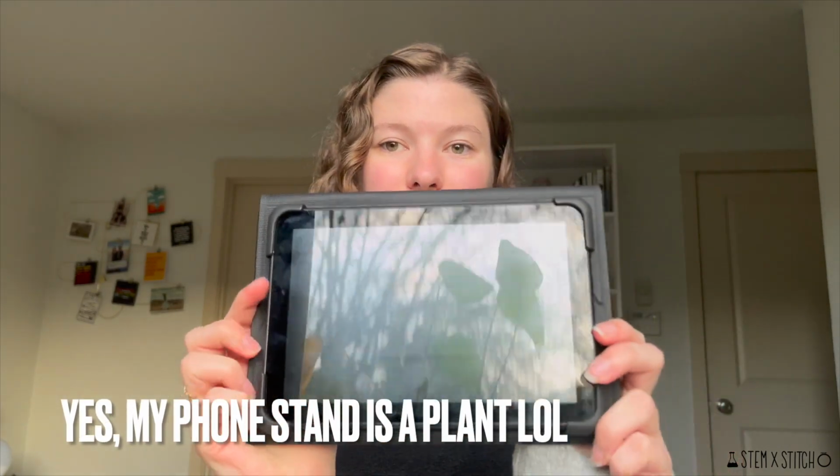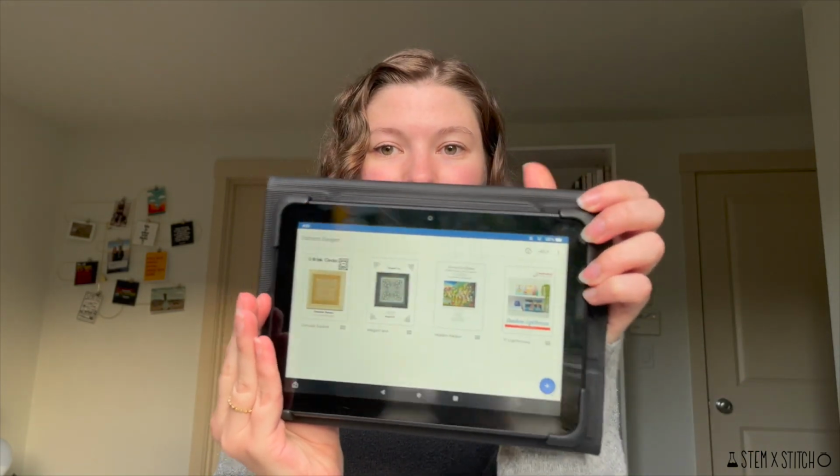So luckily, my partner's younger sister had an Amazon Fire tablet. This is the Amazon Fire 8 sitting around that she wasn't using, and I bought it from her, and now I have Pattern Keeper again. So I'll show you what it looks like if you're curious. You do have to do a little bit of hacking to get Pattern Keeper to run nicely on an Amazon Fire, but it's working great so far.